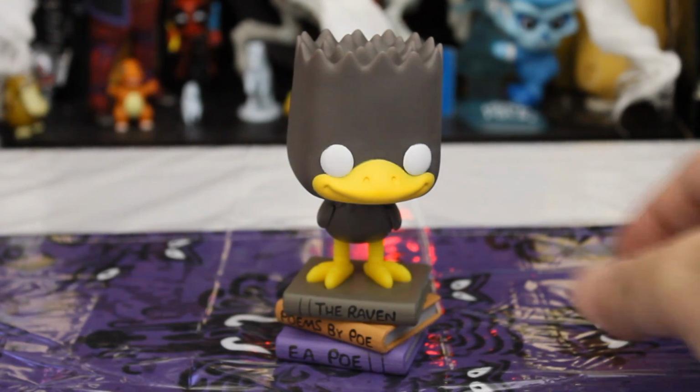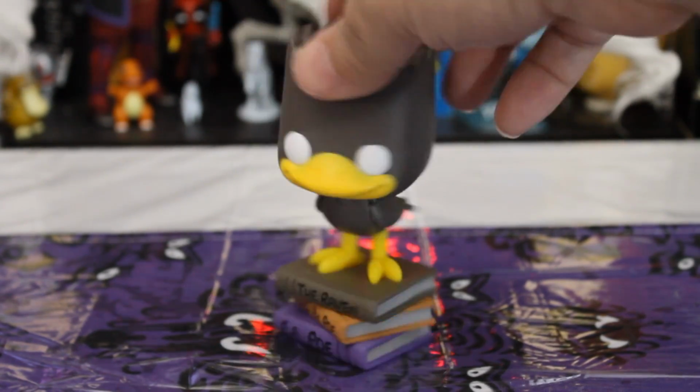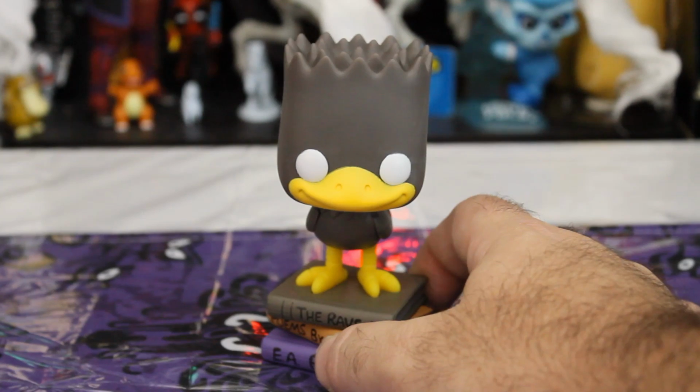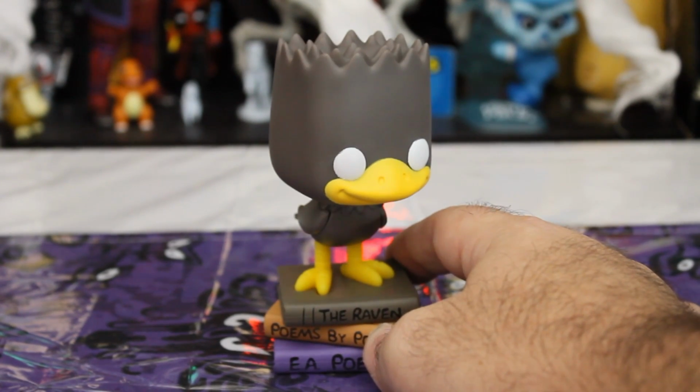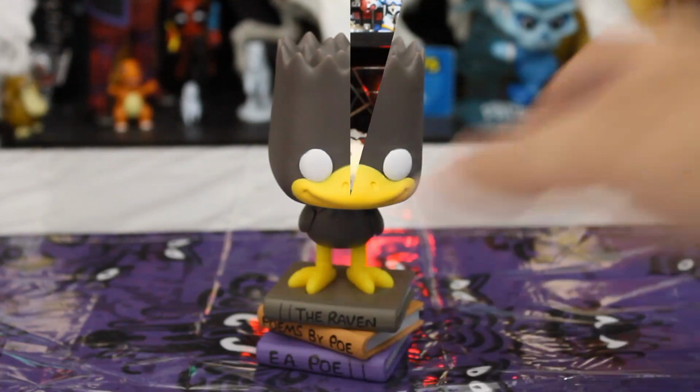Or maybe they didn't think about it. But he's a cute little figure. And how often do you get to see a Funko Pop based on, I'm going to argue, one of the best poems in the English language? You can disagree. That's fine. You're right. You have a right to be wrong. But, yep, I like it.